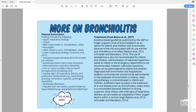Abdominal distension is possible. A lot of times these kids will have hyperinflated lungs, so their liver and their spleen will be pushed down some.